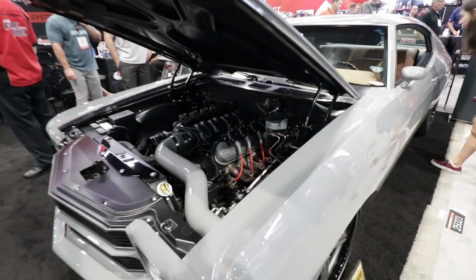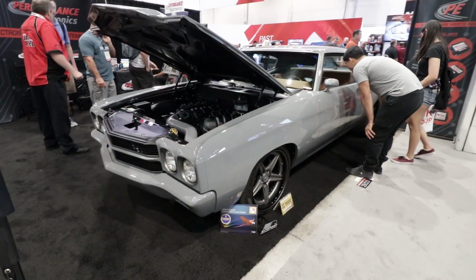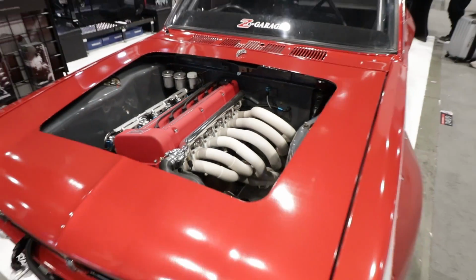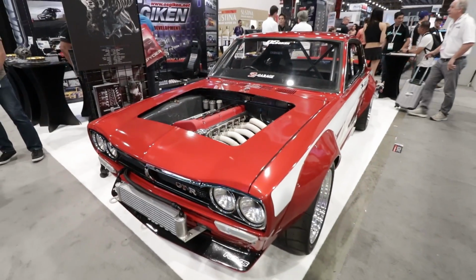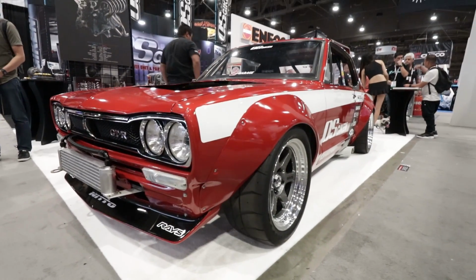Here's yet another Pro Touring build that we were drooling all over. This OS Giken head is the holy grail for L-Series enthusiasts, and it being mated in a classic GTR chassis is what wet dreams are made of.